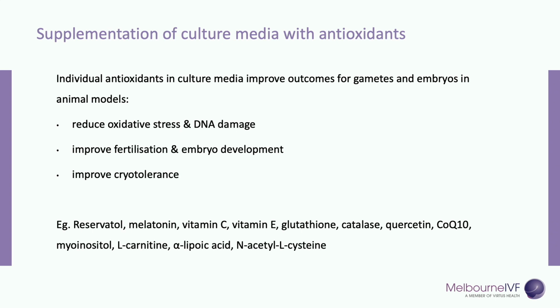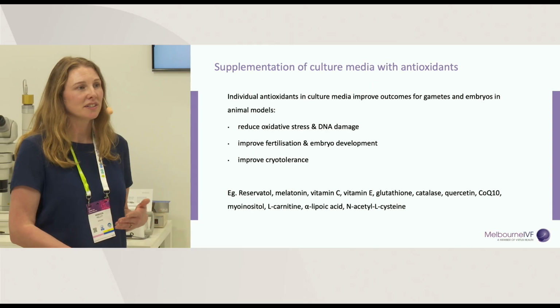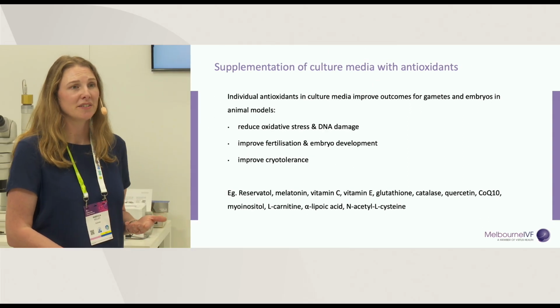In animal models, supplementation of individual antioxidants into culture media has been shown to improve outcomes for gametes and embryos by reducing oxidative stress and DNA damage, increasing fertilization and embryo development, and improving cryotolerance. And quite a range of different antioxidants have been tested and shown to be effective.